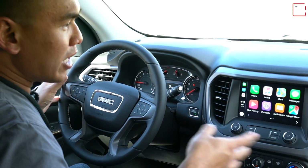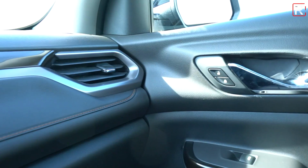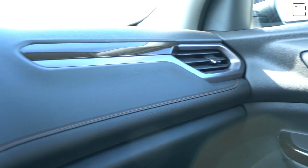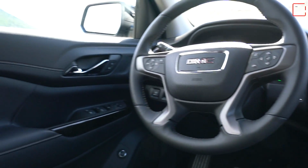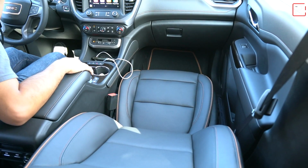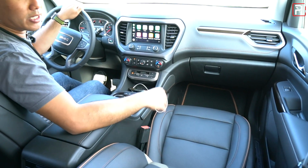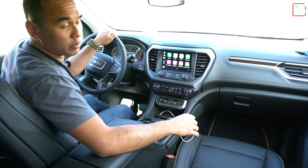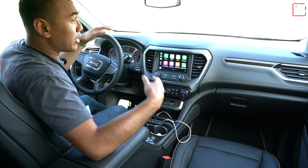The rest of this interior, in relation to the last Denali that I drove, is a little bit different in the fact that there's a little bit more dark luminized trim in here. I don't think this is real, but it looks faux. There's some contrasting orange stitching on the seats. There's an AT4 badge on the headrest. The seats themselves are only heated, surprisingly, and the seats are a 10-way power adjustment, but there's no memory seats. I'm guessing you have to go to the Denali trim to get the cooled seat and the memory seat function, which is, again, their highest tier.